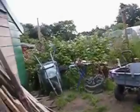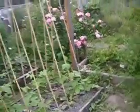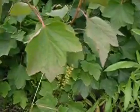Open up, and the shed's more or less the same. I've filled the last raised bed and put runner beans in, which are coming along very nicely. There's some nice red currants there coming along, as are the gooseberries. They're very sour at the moment.